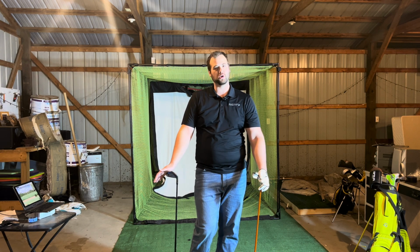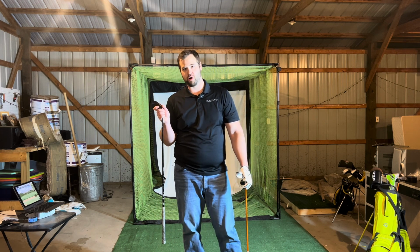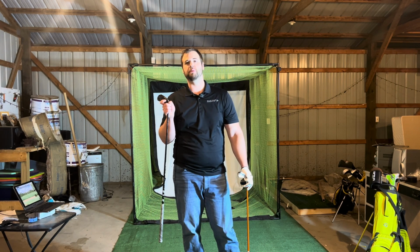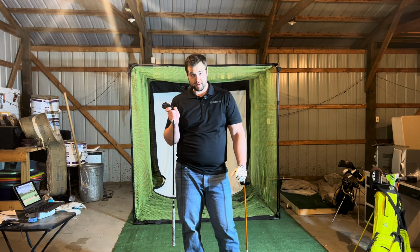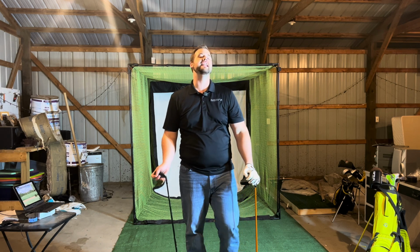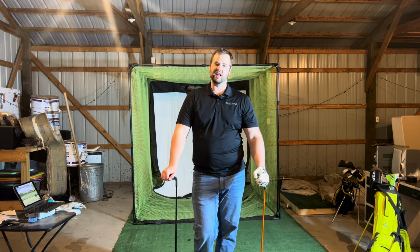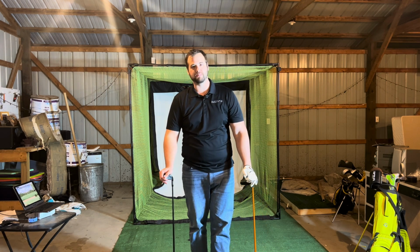I would not go spend the money on the Nike unless you kind of have money to throw away and you just really want this club more as a collector's piece than anything. If you're looking for a club for performance, I'd go get the TaylorMade, go get a Srixon, go get any other utility iron that's out there right now. You know, like a P790 UDI even, something like that.